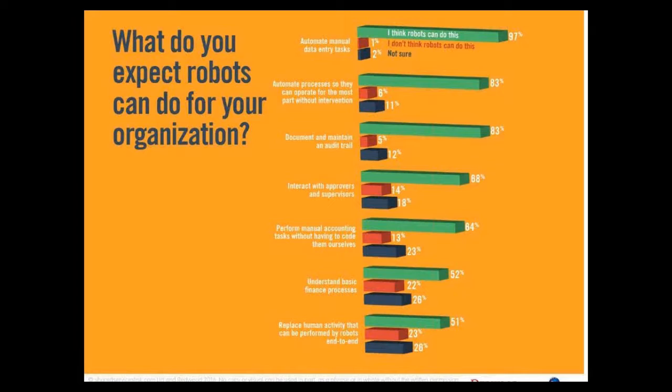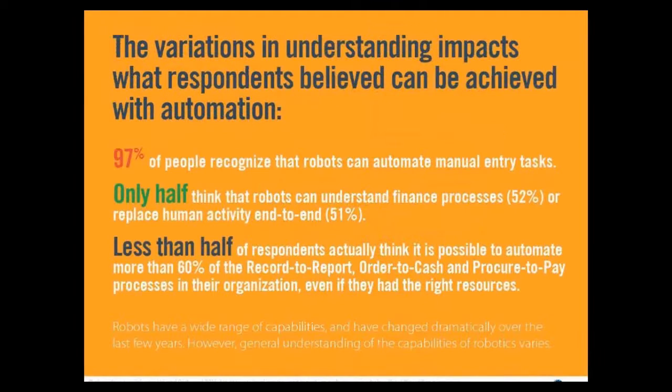Thank you, Neil. That brings us into our next point: the variations in understanding really do impact what respondents believe can be achieved with automation. Again, pulling up that stat from the previous chart, 97% of respondents recognize that robots can automate manual entry tasks.